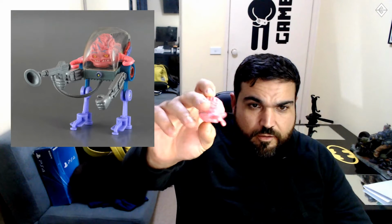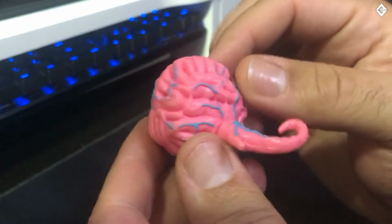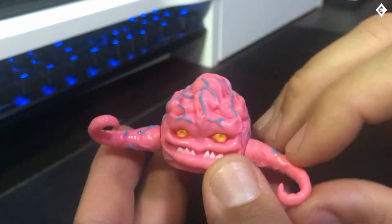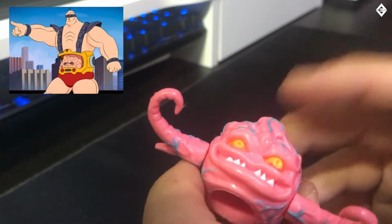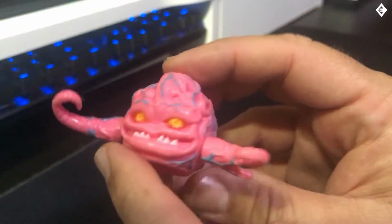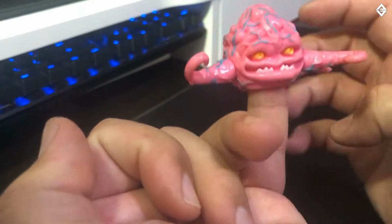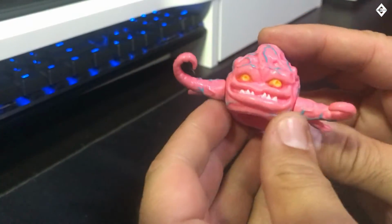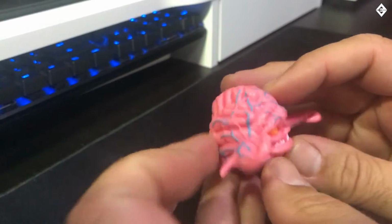All right. Oh, this is cool. Now, I don't think I had the full size thing, but this is Krang. Cool. He's like a brain. And he had like a full body thing. I don't ever remember having the robot body that went with it, but I've got this, so I'm not sure. Was this a finger puppet? I don't know. Actually, it's probably hollow just to save on plastic. But anyway, I've got Krang. What else have we got?